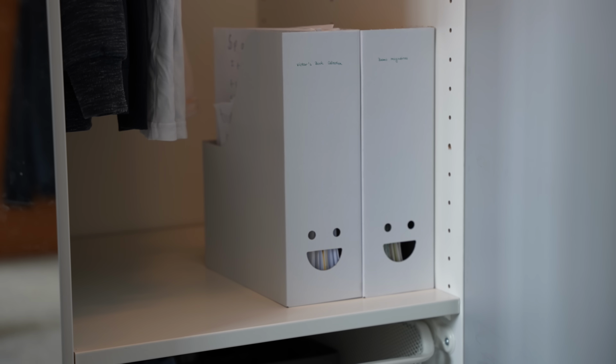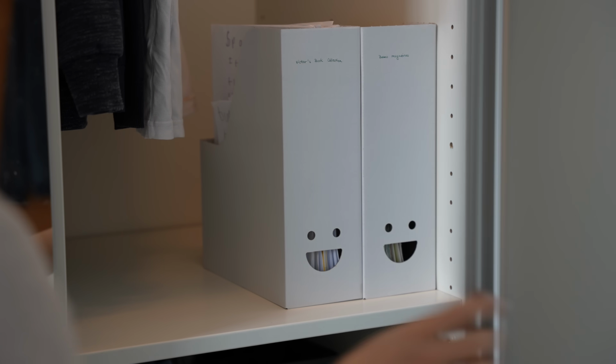And I find when you give things a home, when you give all of that artwork, all of those pieces a place where they belong, it's a lot easier to tidy and it's a lot easier to find things when you need them.